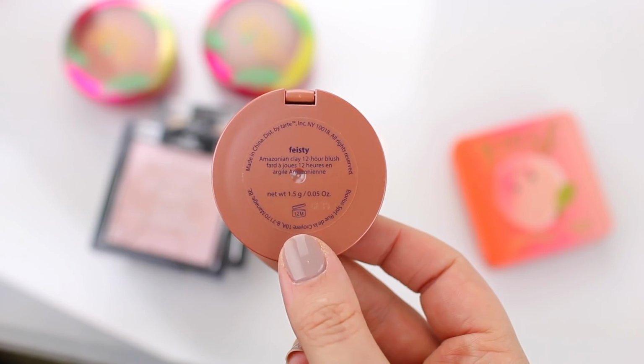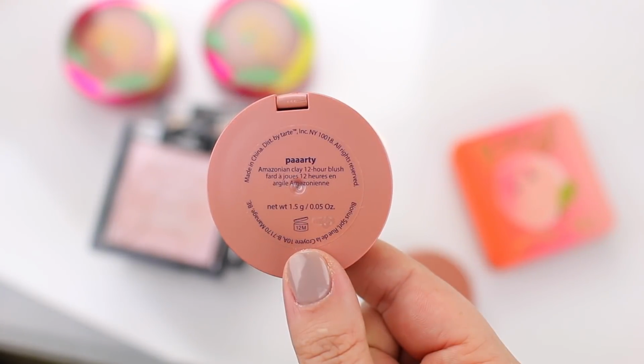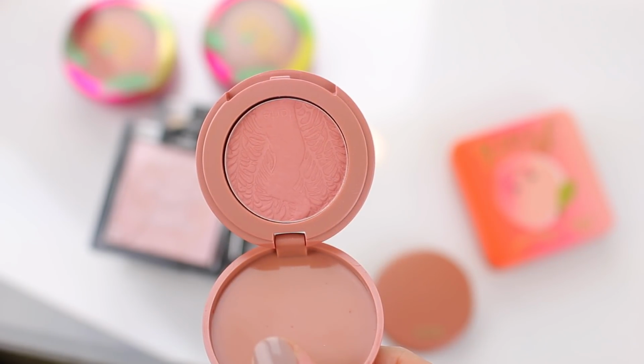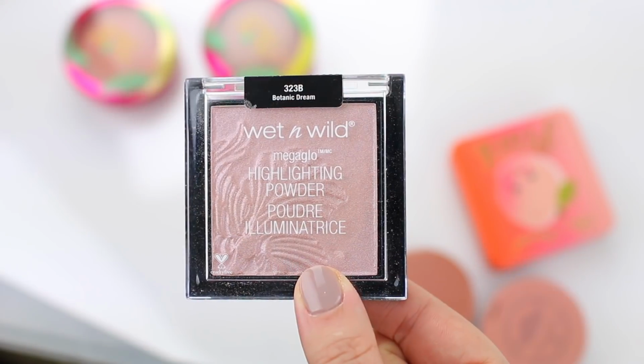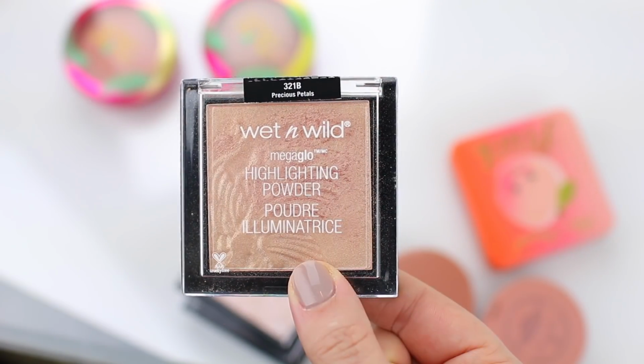And then I have a couple of Tarte blushes, which I love. I'll use again at a later time, but I just want to put my focus somewhere else. Kind of the same thing with these Wet n Wild highlighters. I love them. They're beautiful, but I have so many highlighters in my drawer right now, so some of them just kind of had to take a back seat.